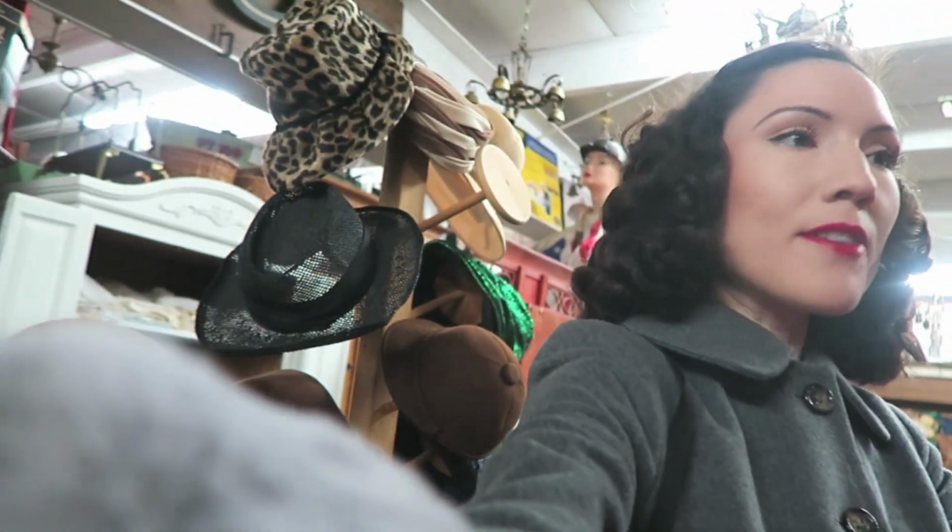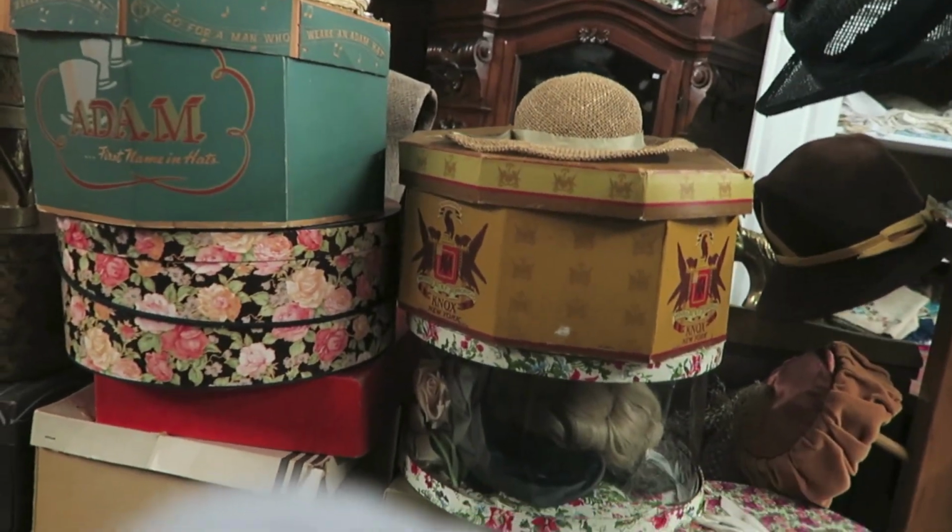Look at all the hats that they have. Honestly, I'm tempted to look through all of these boxes. Look at how many there are.